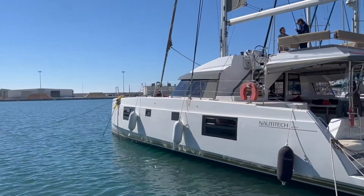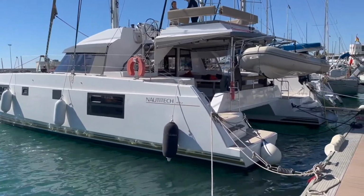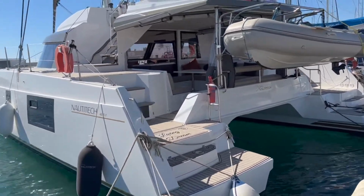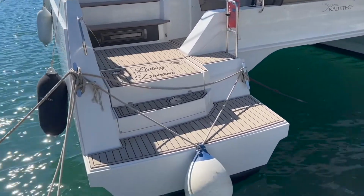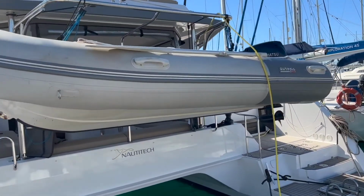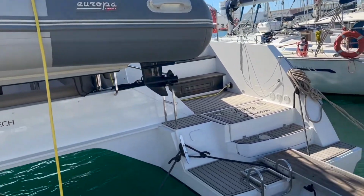One of the features of Nautitech's design is its openness and clean straight lines. And you can see here just how easy it is to get up from the saloon area up onto the main flybridge deck with nice straight steps. It's got a very high davit system, which is great because it keeps that tender very nicely out of the water if you have some strong sea conditions. You don't get any backsplashing, which is fantastic.